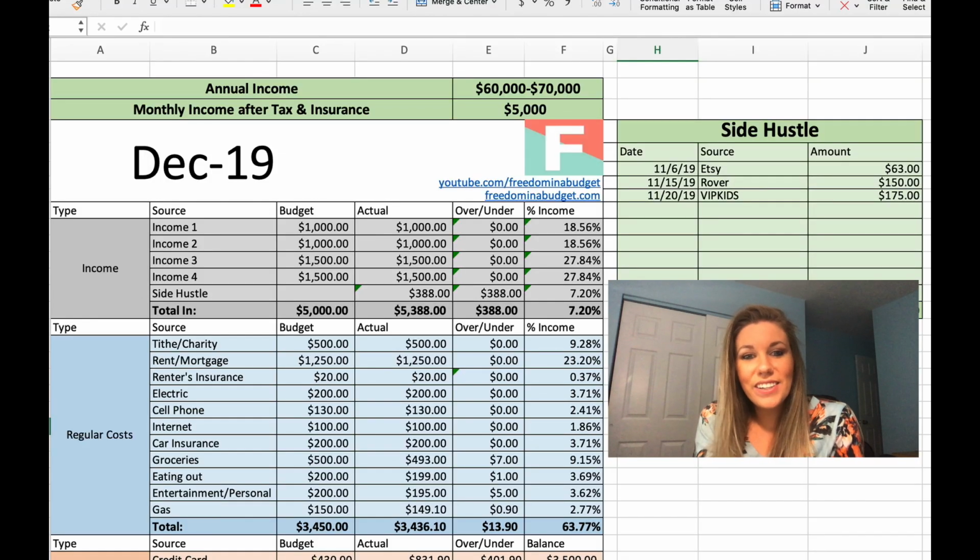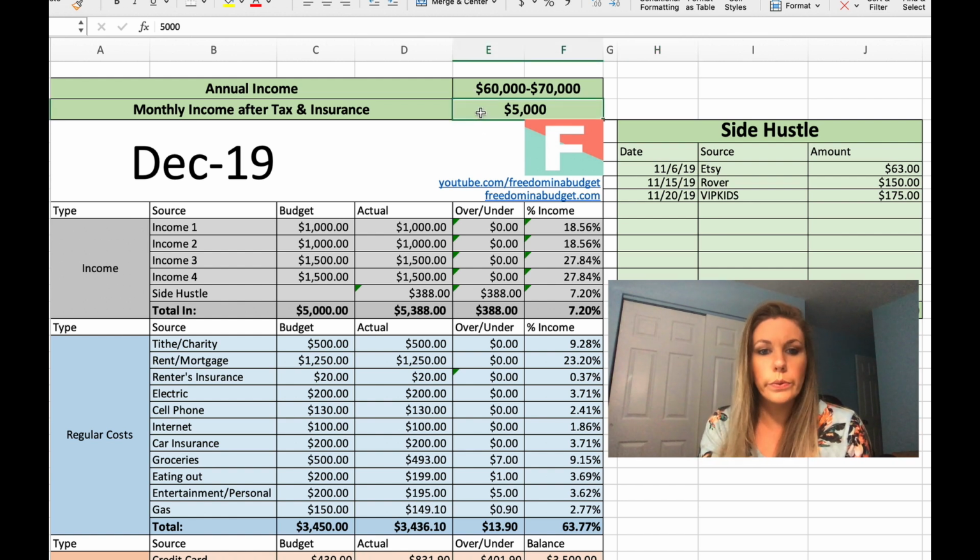All right, so here we are in Excel, and as you can see, this is an annual income between $60,000 to $70,000. Now, this would be before everything, and then post-tax and post-insurance, 401k, all of that would be take-home pay of $5,000. So that really depends on how much is being taken out for taxes, how much is being taken out for your 401k and insurance and all of that. So take-home is about $5,000. And as you can see, this is for December 2019.